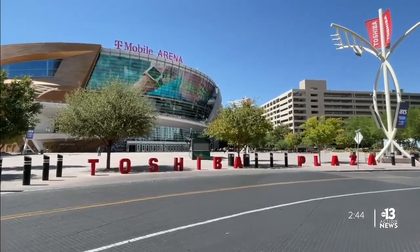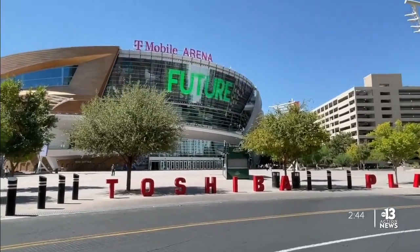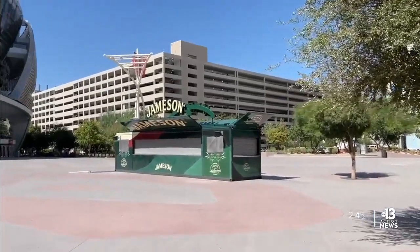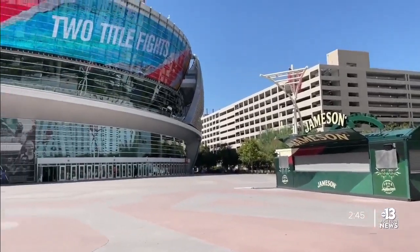But if I was just going to go as a fan, I would make it like a whole day experience. I wouldn't just get there in time for the opening face-off. I'd get there a lot sooner than that. Toshiba Plaza in front of the arena will fill up with fans before game time. And even if you don't have a ticket to the game, the atmosphere is awesome to be a part of.